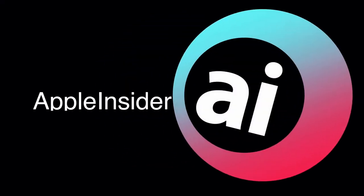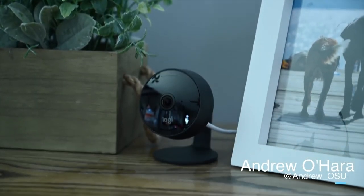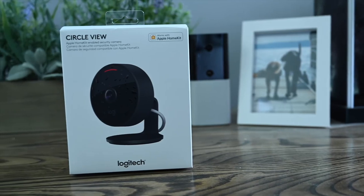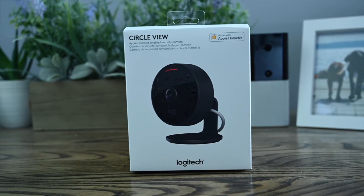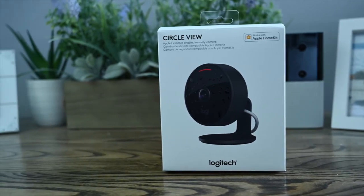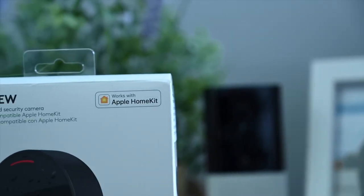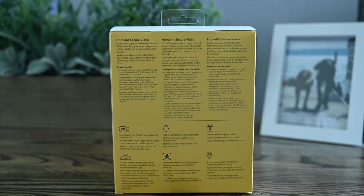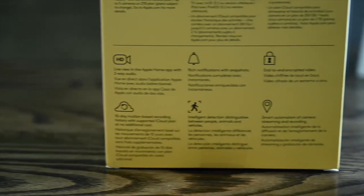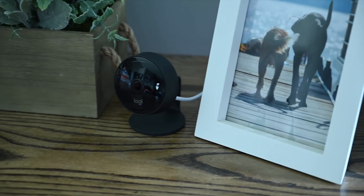Welcome everyone, it is Andrew here from Apple Insider, and this is the new Logitech Circle View, the successor to the wildly popular Circle 2 camera, and this model exclusively supports Apple's own HomeKit Secure Video. That makes it very similar to the Eve Cam that was announced earlier this year, and it makes it very easy and seamless to use. No third-party apps, no additional subscription fees, just encrypted video, 10 days of storage, and easy integration to Apple's smart home platform.